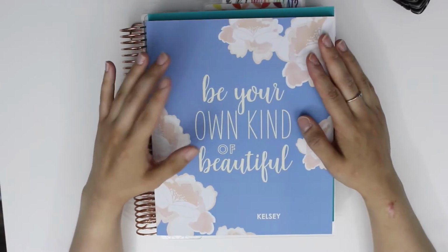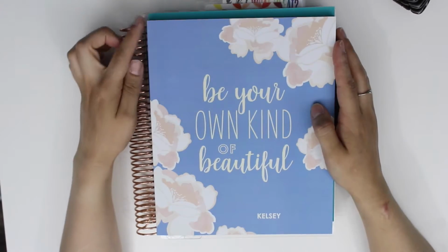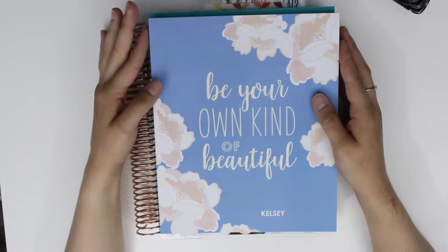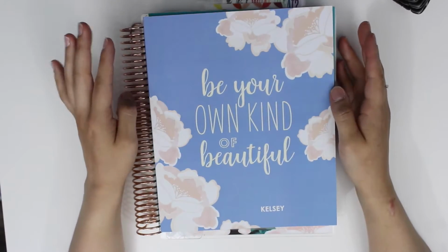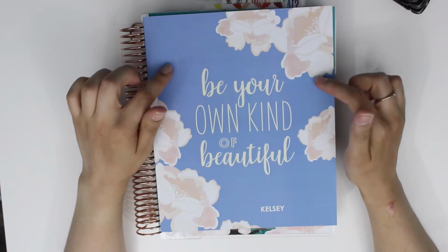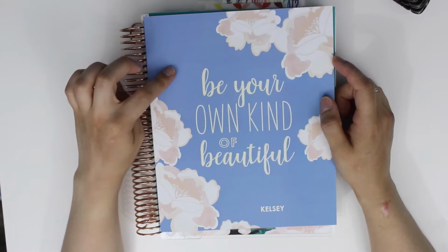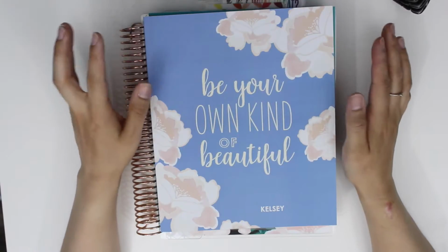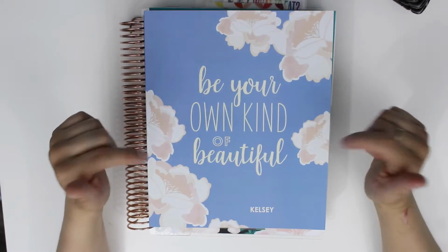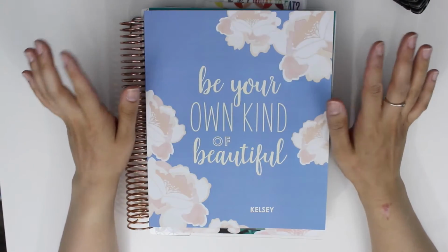These are the journals, but I'm using them as notebooks, not that there's really a difference, just their journals are spiral bound. So this is the Be Your Own Kind of Beautiful journal. You can customize the color, so I don't remember what the color is. I will put as much information as I can remember in the coordinating blog post, so we'll put a link down below, then you can check that out and I will give you all of the details.